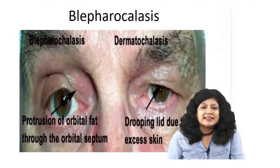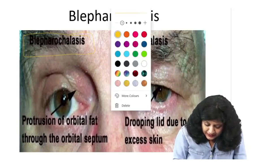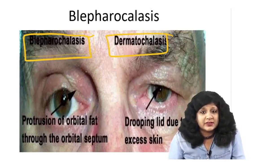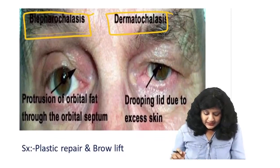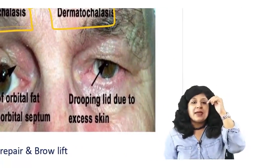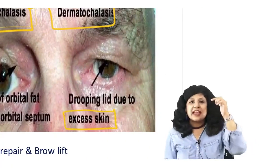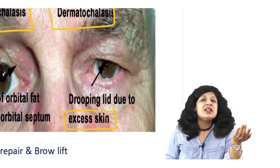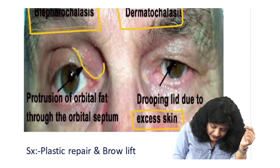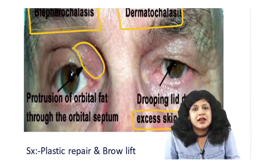So let's see what is blepharochalasis and dermatochalasis. Now there are two things, one is blepharochalasis and another is dermatochalasis. So let's see what is the basic difference between the two. In dermatochalasis, dermo means skin, so there is just drooping of the eyelid which is due to the excess of skin. If it is due to the excess of skin which is coming out, then it is called dermatochalasis. Now blepharochalasis, what is happening here, can you see this area, there is a protrusion of this fat-like area through the orbital septum, this is called blepharochalasis.